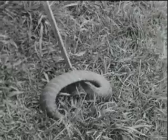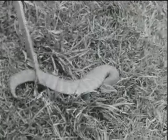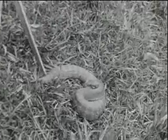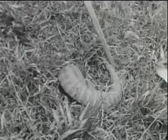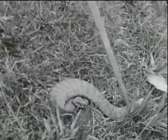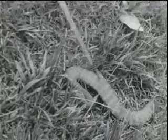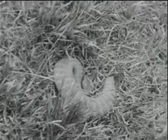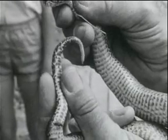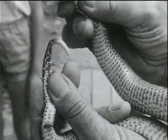He drops one to the ground so that we can watch it flatten out when annoyed. A danger sign to remember. Death adder is an easy fellow to identify. Short, thick body, about 24 inches long, with a thin yellow tip or spine on his tail. He uses this as a wriggling lure to attract birds, mice, and lizards.